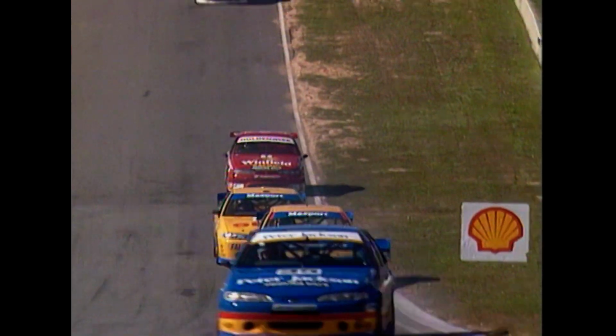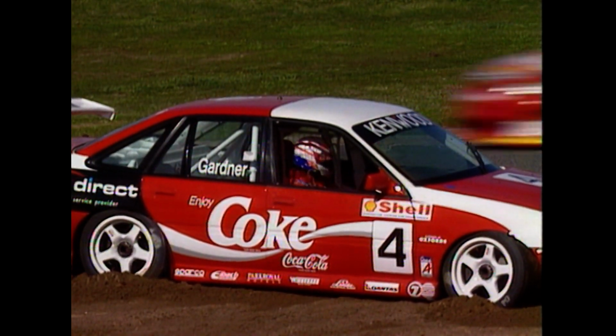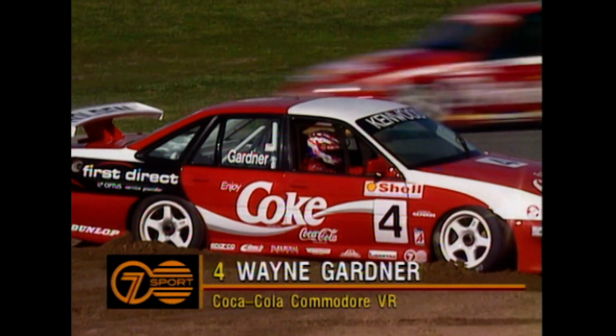Once again, Dick just pulls over a little. There's no intention there to want to pass Bowe. And Scaife, amazingly, can't do anything about it. Oh, Wayne Gardner's gone into the sand again, exactly the place he came off only a few laps ago. So let's see if he can get out this time.